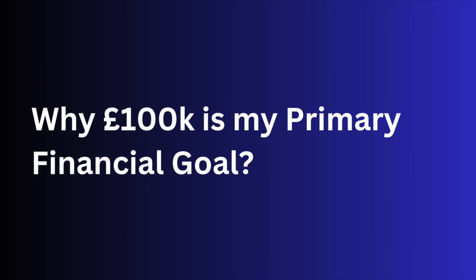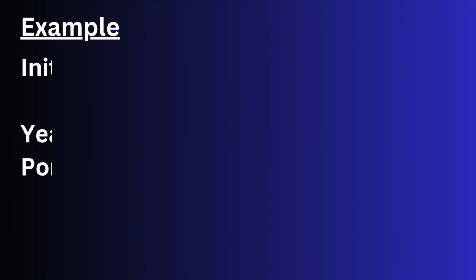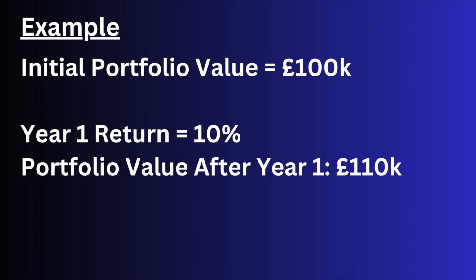This isn't a random number, it's a financial milestone that has huge implications for building long-term wealth. The reason I'm so focused on hitting it is because of the compound effect. Think of it like this: once I build up a solid base of 100k, my investments should start to grow more quickly without needing huge contributions. For example, at 100k, if I get a 10% annual return in year 1, that increases my portfolio in value by £10,000, all without lifting a finger.